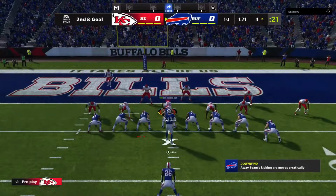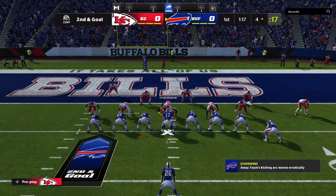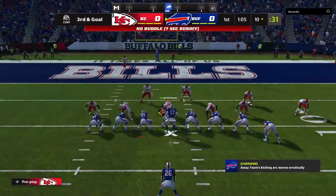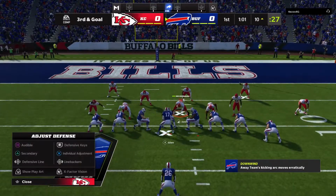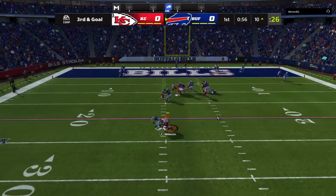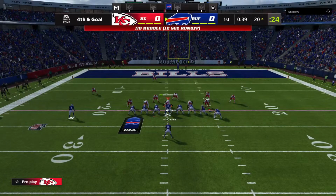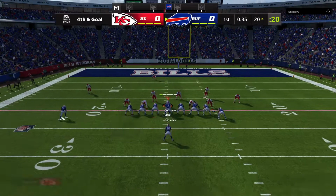2nd and goal. To the air. Allen. Under pressure. Down he goes. Sacked at the 10. Can this defense get the stop on the opening drive? Here's 3rd and goal. On play action, Allen rolling under pressure again, and down he goes again. The offense stays out there. A big challenge here from this far back, but they're going for it on 4th and goal.